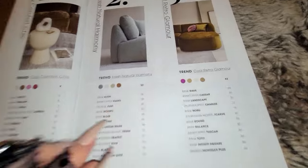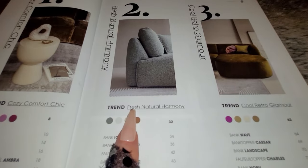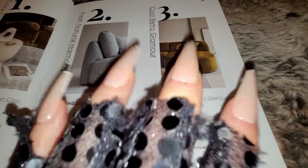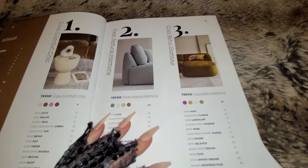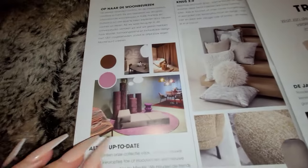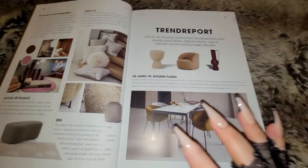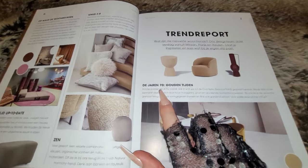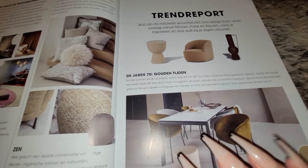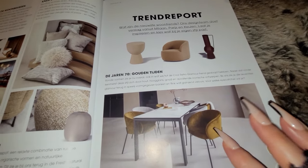Let's see. So we have several trends: the cozy, comfort, chic, the fresh, natural, harmony, and the cool, retro, glamour. Let's see what we like the most. Okay. So this is the 70s. Yeah, I can see that this trend is influenced by the 70s, and I really like it. I like these chairs. I like the color.